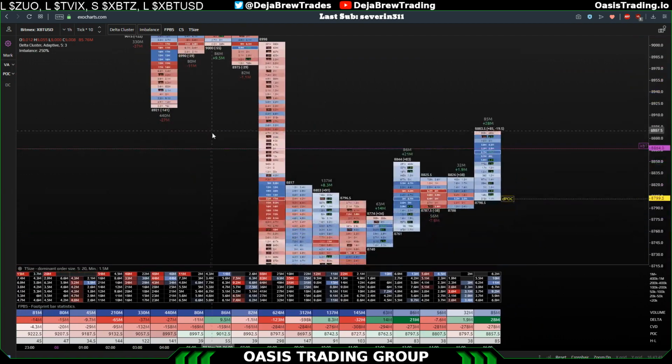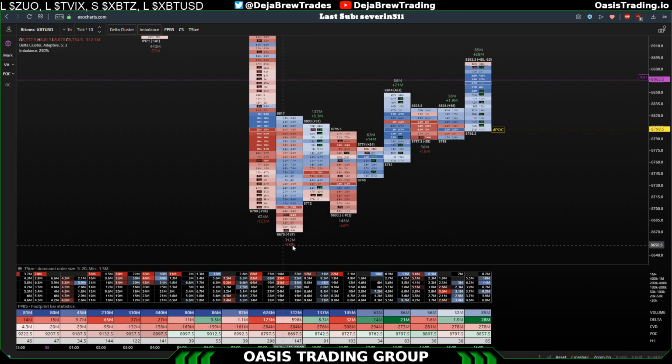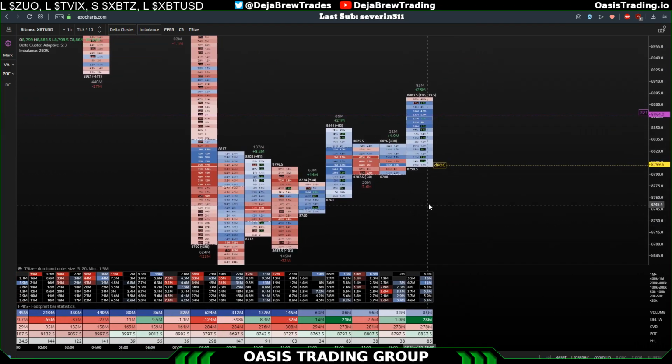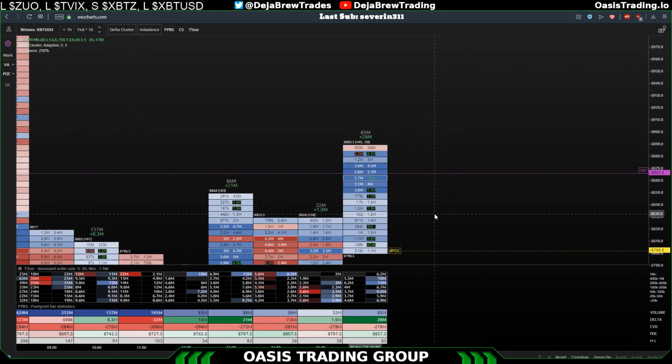Then you saw that massive move down. 600 million in that candle. And you had 123 million delta to the sell side. Along with another 300 million in the next candle. But it was pretty much a buy candle. But you still have nearly 300 million negative CVD. So it's showing you the sellers are pretty damn strong in this like 9K range. They nuked it pretty heavily.